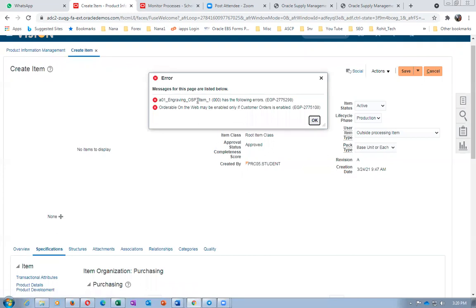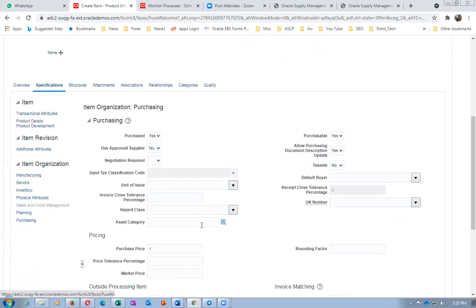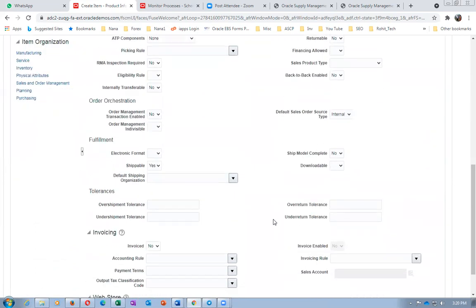See, it is now saying the orderable on web must be off. If it is there, it will not work at all. So go to the sales and order management. And then here, the orderable on web is now coming automatically. It says no fine. It has been made as no fine, for which what happens? It is now grayed out also.